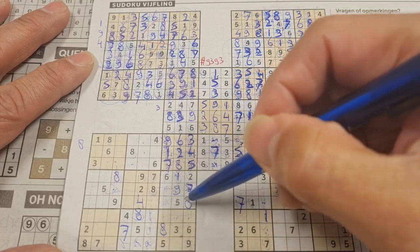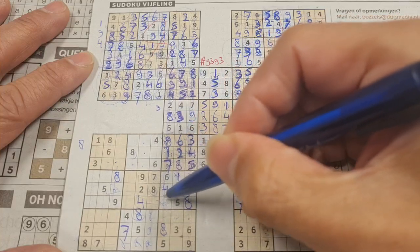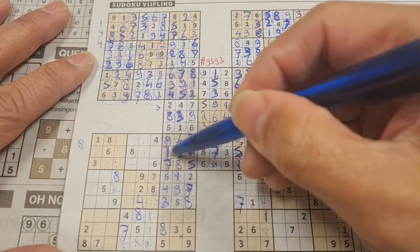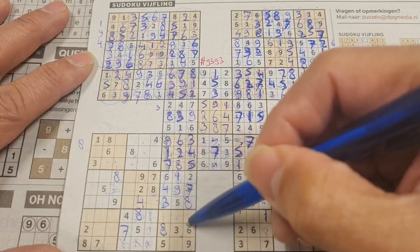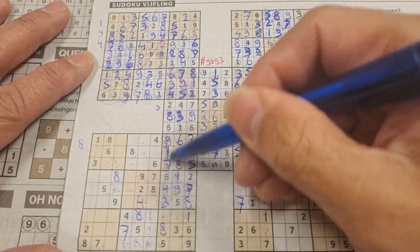So 2 numbers left in this big square. 3 is missing and a 4 is missing. 3 and a 4. We have a 4 in this row, no 4 there, 4 should be here, and a 3 goes there. 1 in this column, 1 in the column next, so the last column, the only place left for the 1 should be there. 1 box left in this column for number 1.